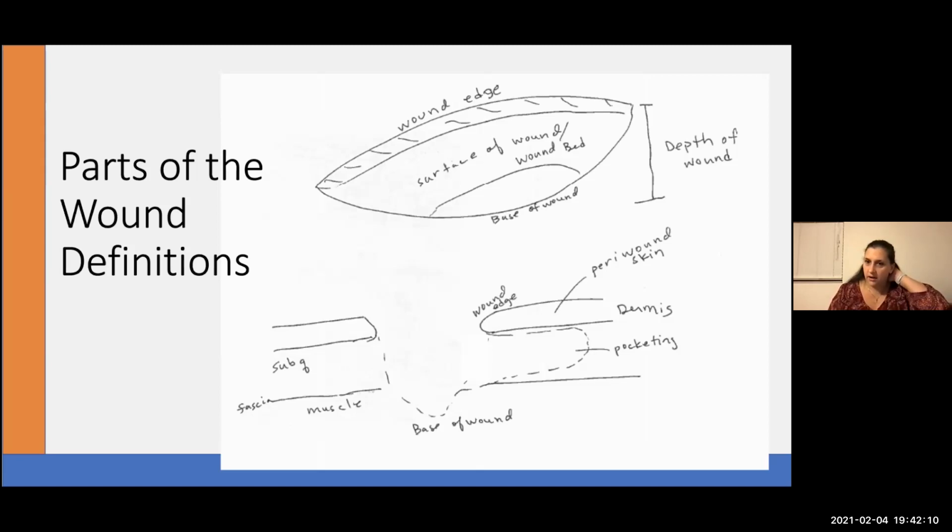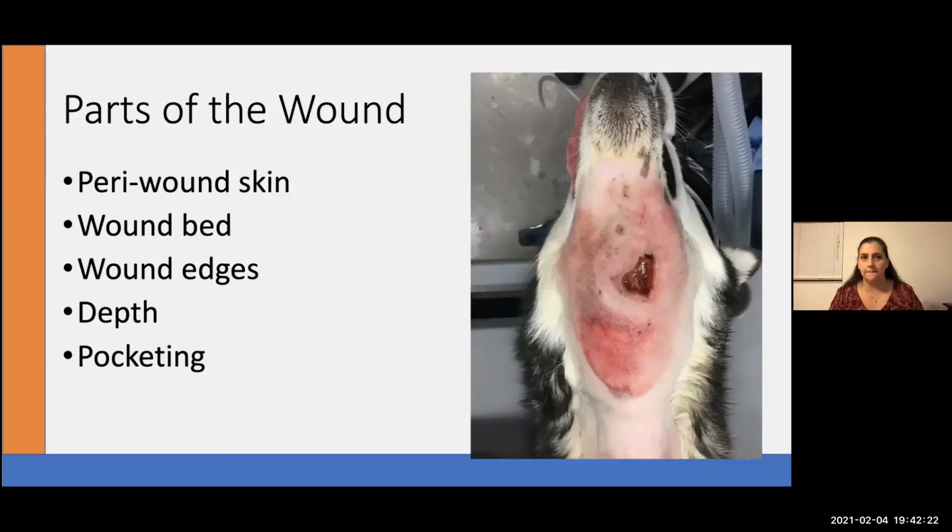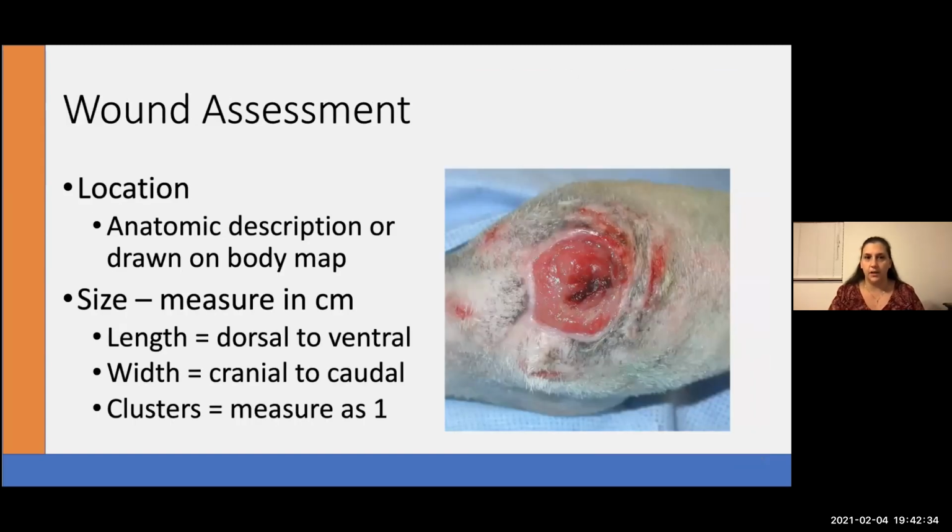And oftentimes, we talk about those things, but we may not consistently talk about them. And I recommend that you try to use either a wound sheet or something that allows you to make that a little bit more consistent. So we're going to go through the various components and talk about these parts: peri-wound skin, wound bed, the wound edges, the depth, and the pocketing.